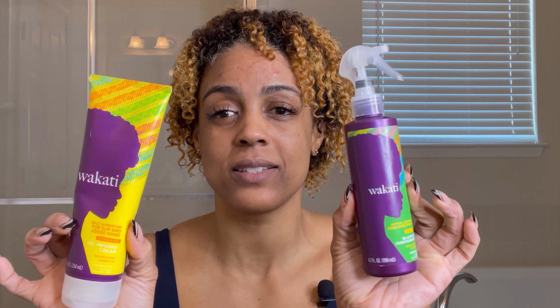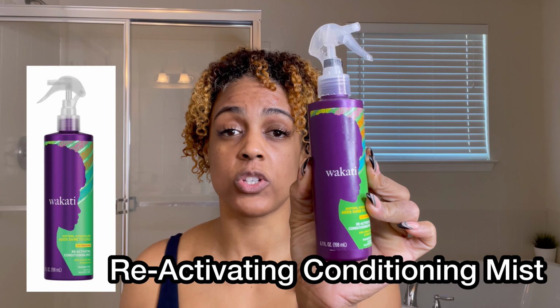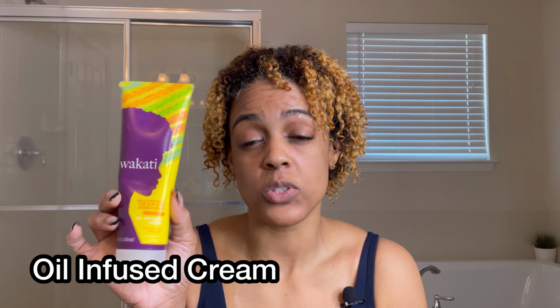coils, I'm going to be using two of Wakati's styling products. The first is this Reactivating Conditioning Mist. Now this is designed to reactivate curls or to refresh curls. So it's like a refreshing curl spray. However, it can be used as a leave-in conditioner. And this is what I'm going to be using to add shine and slip to the hair before applying the step 2, which is the Wakati oil infused cream.